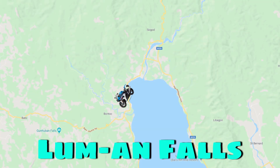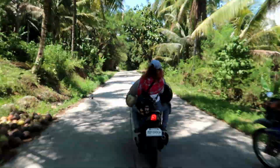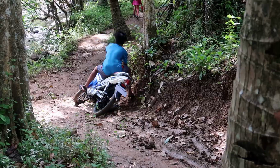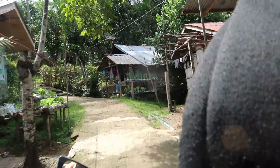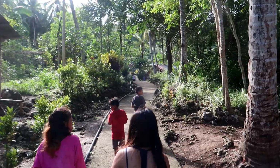From Sogod, drive to Bonto, the next town over, and follow the road up into the mountains until you reach Barangay Ta. Ask around this barangay for someone to guide you to Lum-an Falls. Don't try to go there on your own. You will not be able to. Eventually, you'll arrive at Barangay Lum-an, a barangay completely cut off in the mountains with no roads going in or out. This barangay alone is very interesting to see.